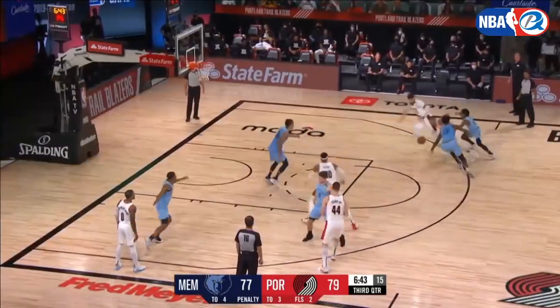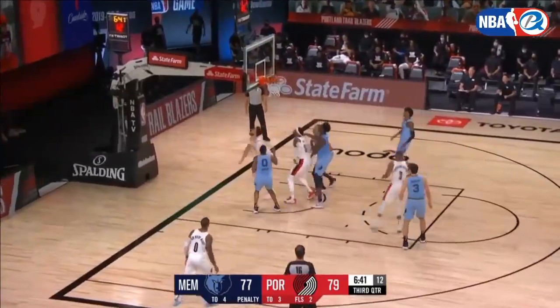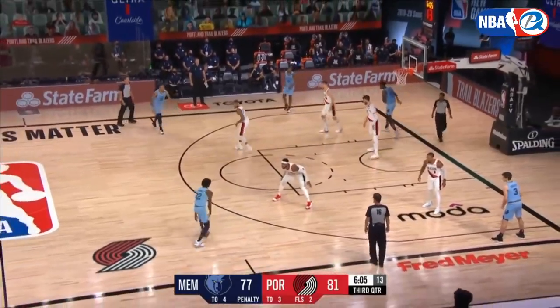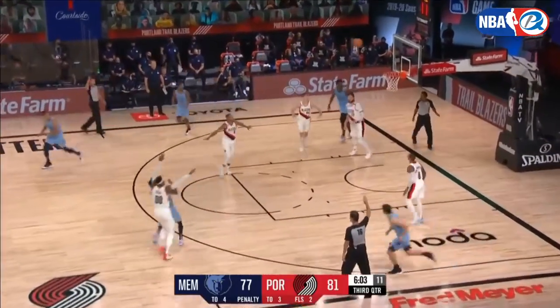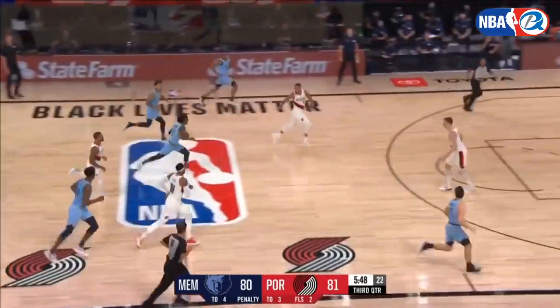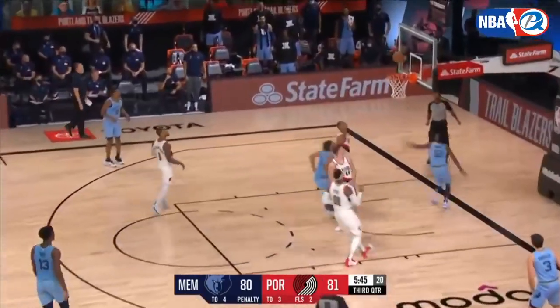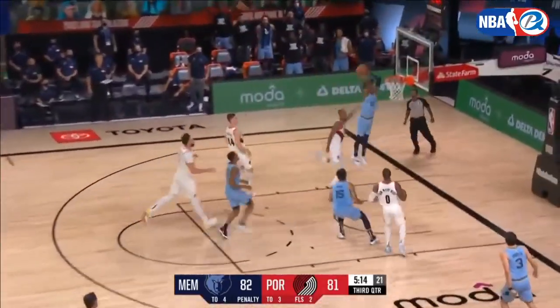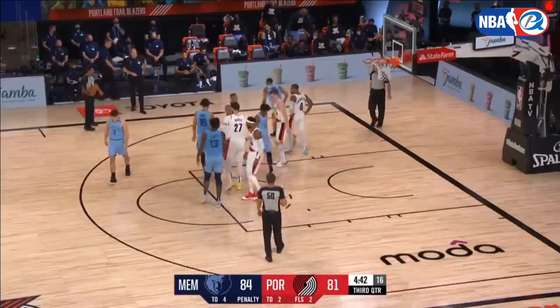CJ working around the screen. Kicks it over to Nurk. Blazers get a big-time bucket. Two-man game with Jackson Jr. Melo defends Morant. Morant sizes up, puts up a 3, and it's willing to go ahead and release. Grizzlies with another steal. Morant up and under, and Memphis has taken it. Melton gets the loose ball, and back come the Grizzlies. Up top to Morant, and he finishes up in the passing lane.